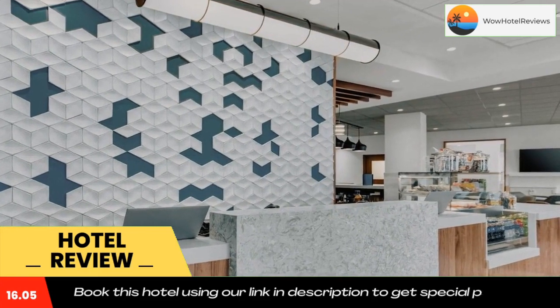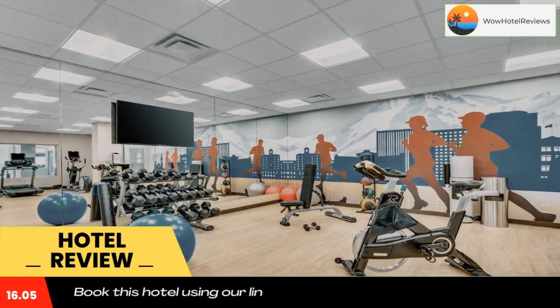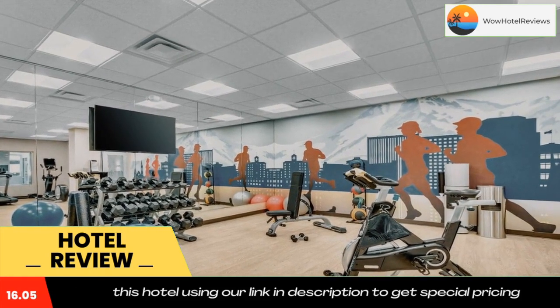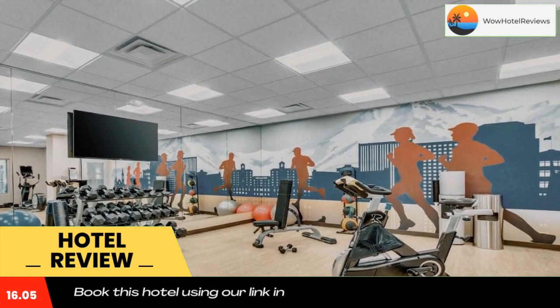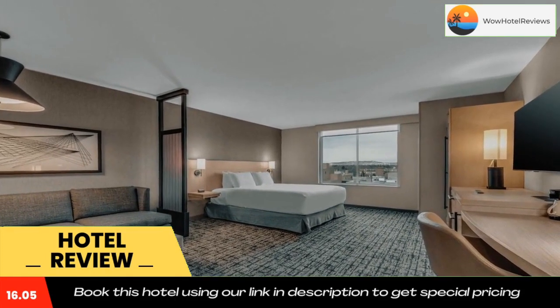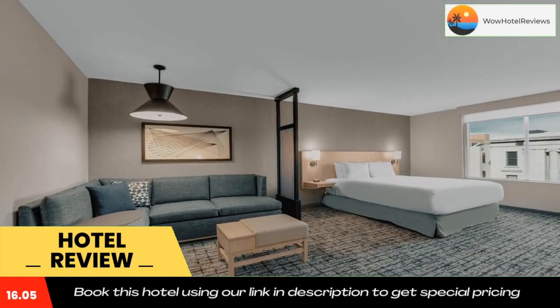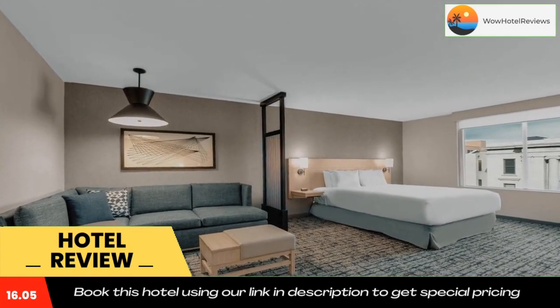Staff at Hyatt Place Colorado Springs Downtown are available to give advice at the 24-hour front desk. Palmer Park is 4.5 miles from the accommodation, while Garden of the Gods is 6.7 miles from the property. The nearest airport is Colorado Springs Airport, 6.8 miles from Hyatt Place Colorado Springs Downtown.